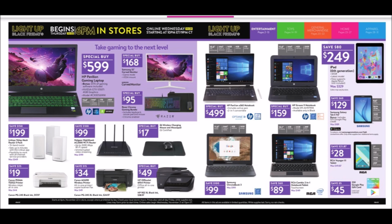Another thing that's phenomenal is that printer in the left-hand corner for $19. It says save 25 bucks. It's a pretty good deal if you need a printer, especially for my couponing peeps out there. It's always nice to be able to get a printer for super cheap for our coupons.com.